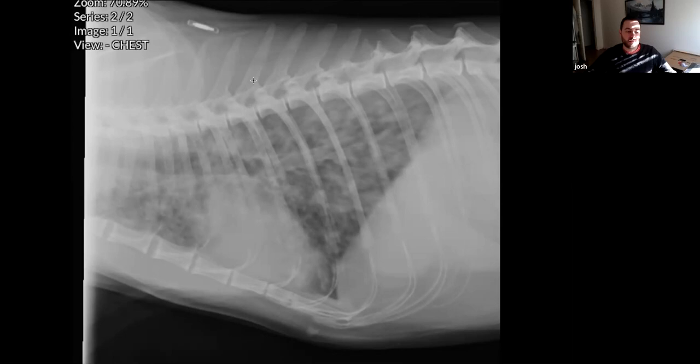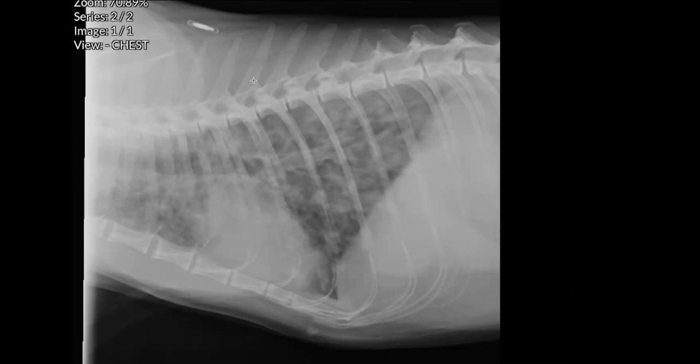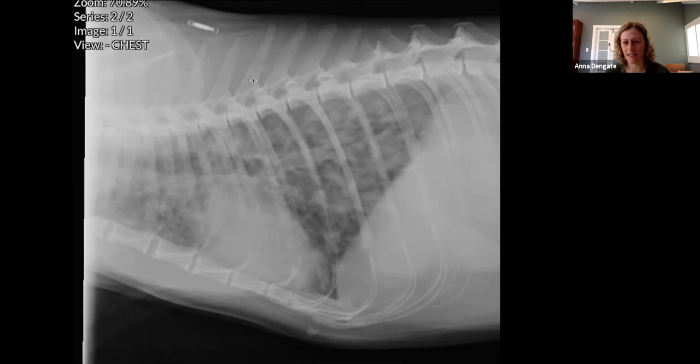Belongs to a vet, of course. And we did a lung biopsy, which came back with FIP, immunohistochemistry with FIP. Wow. Yeah. And it was really locally lung changes. There wasn't anything else really in the cat that was abnormal, was there, Josh?